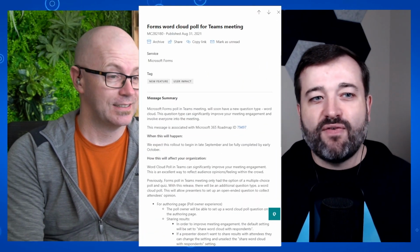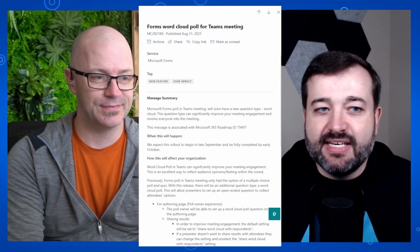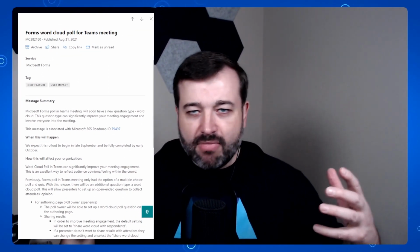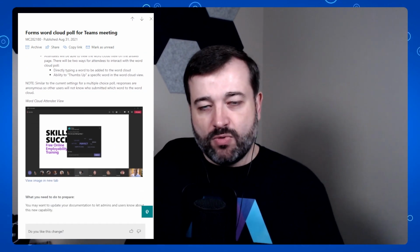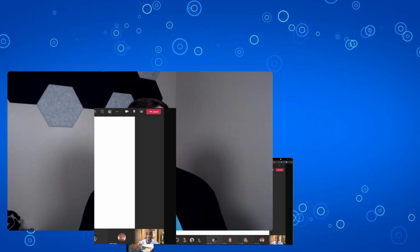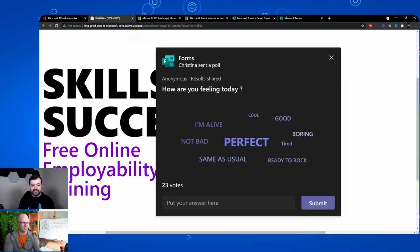Our first message is Forms Word Cloud Poll for Teams Meeting, MC282180. I think most of us know what a word cloud is, but this new option is going to bring us that option when we're doing a poll in Teams, showing the answer in a word cloud. This is rolling out late September and be fully completed by early October. And Darrell's showing that on the screen there. It's pretty spiffy. It's exactly what you would expect in a word cloud.